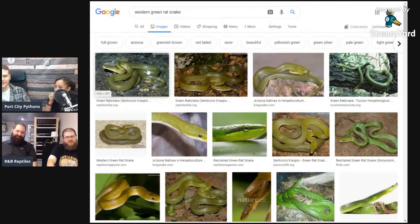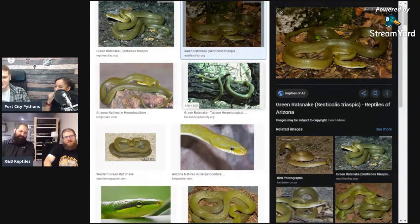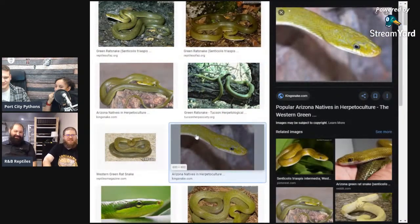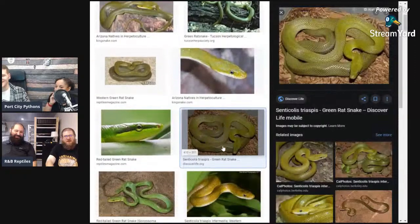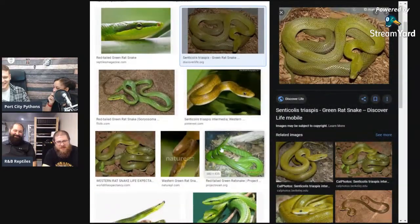It's the Senticolis triaspis, the western green rat snake. And this is actually native to Arizona. And that is a reasonable choice. I congratulate you. Yeah, that's very reasonable. It doesn't even look like a ball python. I mean, it's a green snake. If you're not breeding ball pythons, I don't know what you're doing.